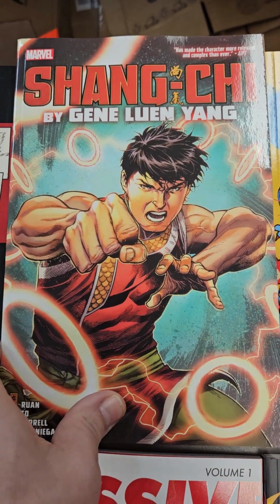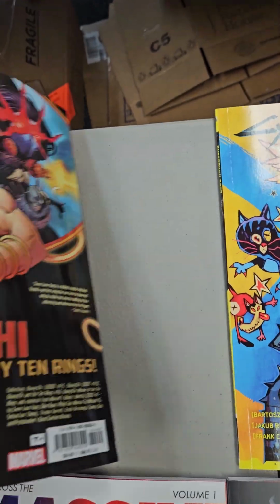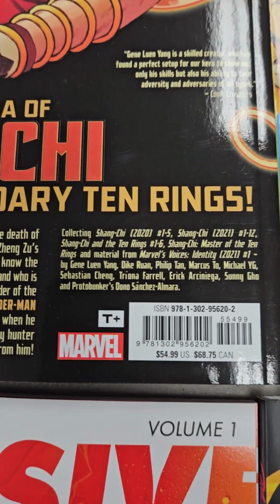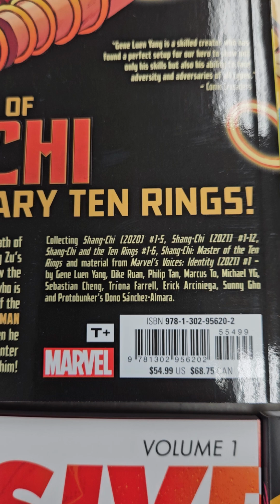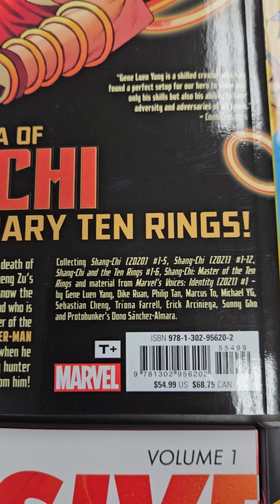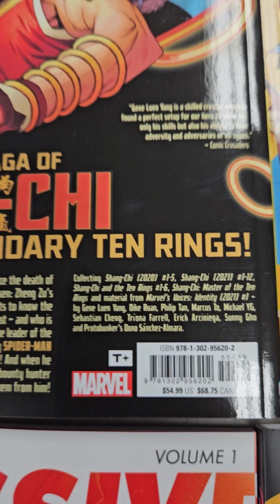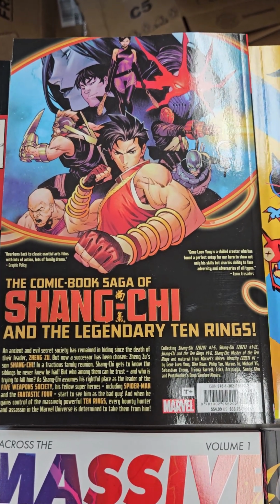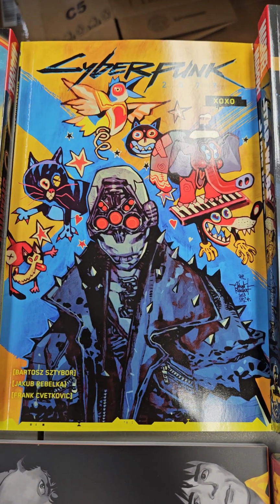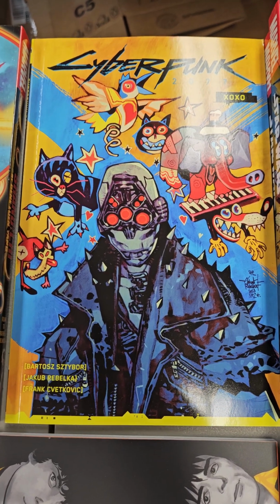All right, back to a huge thing, Shang-Chi. You get the whole Gene Luen Yang story of Shang-Chi over the couple of years that he was doing it. So you're going to get the 2020 series 1 through 5, the 2021 series 1 through 12, the 10 Rings miniseries 1 through 6, the Master of the 10 Rings, and material from Marvel Voices Identity #1. So pretty much all the Shang-Chi that was written between 2020 and 2022. Get all that in one book. We have the Cyberpunk miniseries that ended last year, the XOXO, that is reprinted.